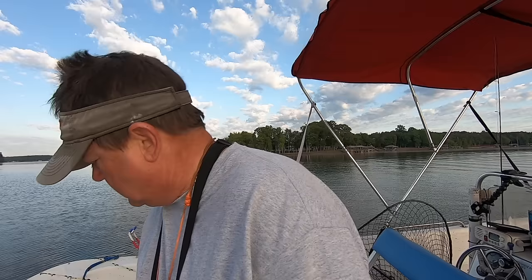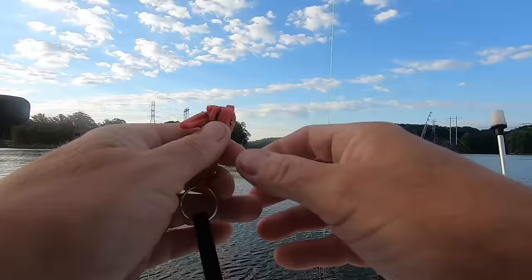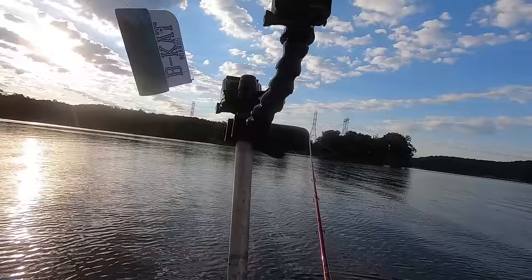What I'm gonna do is put this planer board on. What this does is it gives me a wider spread. Like I said, I've got videos that go in depth on how to put these things on. I like these from B-Cat. They've got this locking clamp here and a peg. Helps keep my board on should I get it broke off in a snag somewhere. But put those out. Those things go out. And poof, we are fishing, guys.